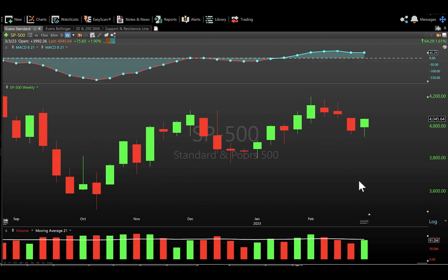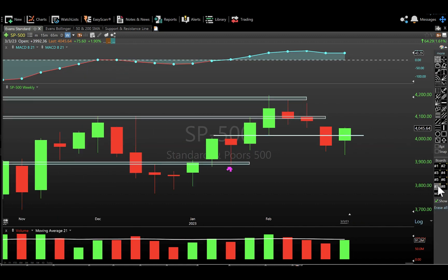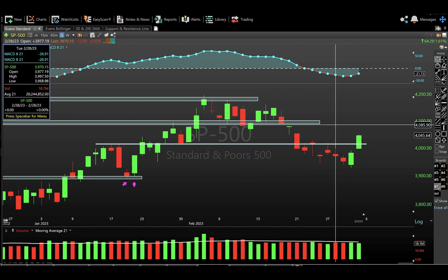When we look here at the weekly time frame of the S&P 500, we've talked about this in our recent videos, but basically we had gone pretty tight and sideways here in this 4,100 zone, and we had an inside week and then nearly a second inside week, which ended up resolving itself lower. And when we throw this to a daily chart, you can see the key levels that we started to break down from. And it was this 4,100 zone.